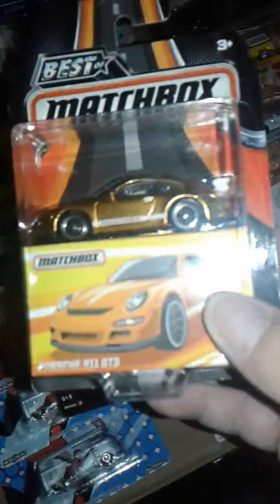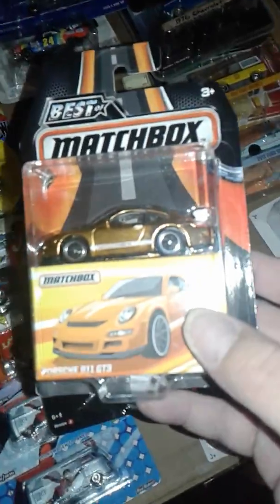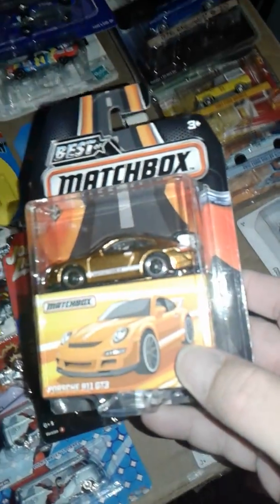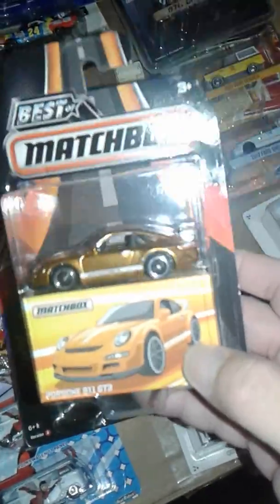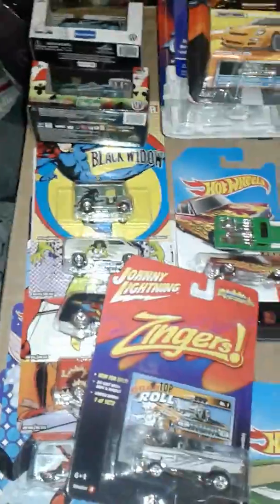It's got Road Riders on it. I didn't think Matchbox did that. So that's a pretty interesting little feature about that car. Yeah, it's a nice little find there. So that was pretty cool. Alright, on to the next one.